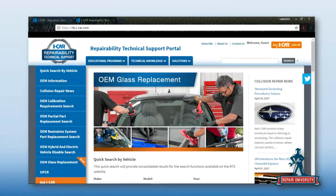The RTS Repairability Technical Support portal is an avenue that we've put together to share OEM information and produce daily collision repair news articles. We've got thousands and thousands of pages, 50,000 pages of content on the RTS portal. We're getting more and more viewers each and every month starting at that location. We've done a lot of research. We've got a team back in Appleton, Wisconsin spending countless hours researching this information and making it available to the industry so that we can save the shop's time and the insurance adjuster's time in finding that information.